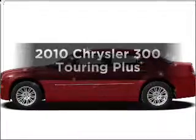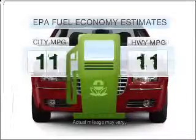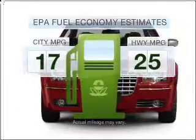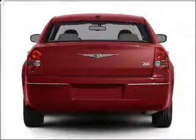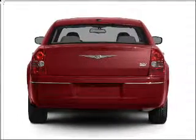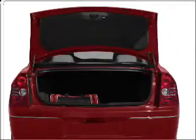Presenting the 2010 Chrysler 300. Everything you need under one roof with this great vehicle. Better gas mileage means better long-term driving, and this ride delivers with a great low fuel consumption rate. With a reliable six-cylinder engine connected to a smooth shifting automatic transmission, premium wheels lend a distinctive appearance.